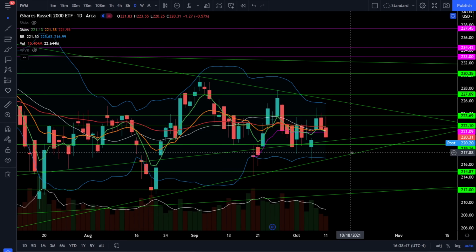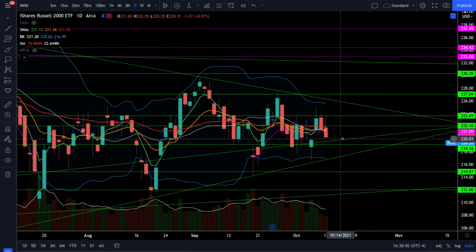On the Russell 2000, we were down 0.57% today, and we did close the gap below. So out of all of the indices, the gaps below are closed except for the Dow Jones.